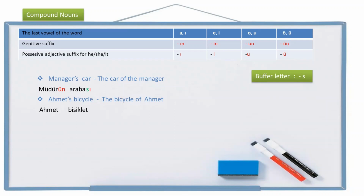We are going to write Ahmet's or of Ahmet, which is Ahmet'in with the genitive suffix. But it's not enough. We need to add the possessive adjective suffix to the second noun, the last noun: bisikleti. We don't need a buffer letter because we don't see two vowels together.